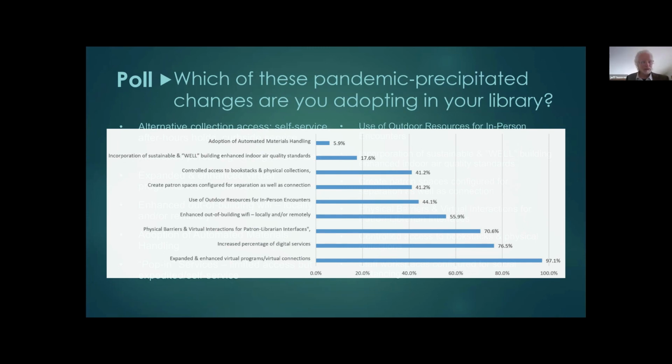And moving towards buildings and sustainable building designs with indoor air quality standards that are ramped up is something we'll be doing, as we renovate and design buildings. In the few months we've had in the pandemic period, there hasn't been a lot of opportunity to be that responsive with these kinds of big picture infrastructure or results. So.